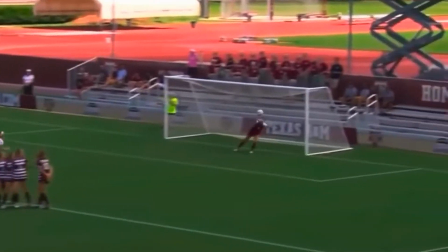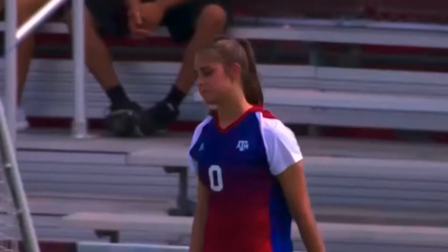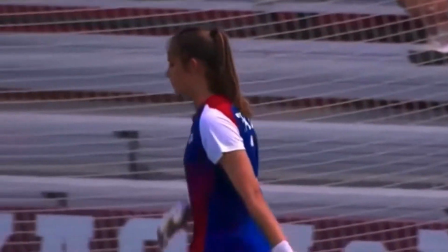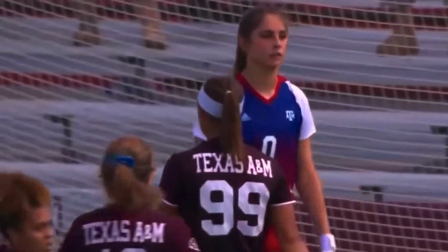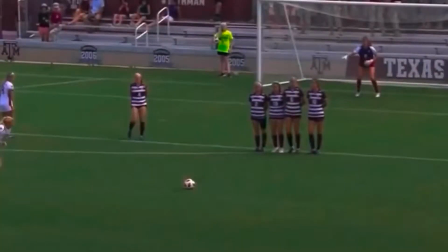The kick. Low driven ball. What a save there by Cosette Morche. Great shot by Carrie Holland. Better save by Cosette Morche. Holland drilled that ball right at the post, and Cosette Morche was up to the task.